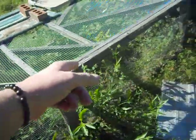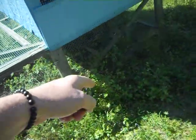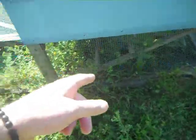So you get aerated soil from chicken scratching. You have chicken manure for fertilizer, which is high in nitrogen. And then you have the ground cleared when they're weeding and stuff. See how they're already starting to work? These things are just natural like that.